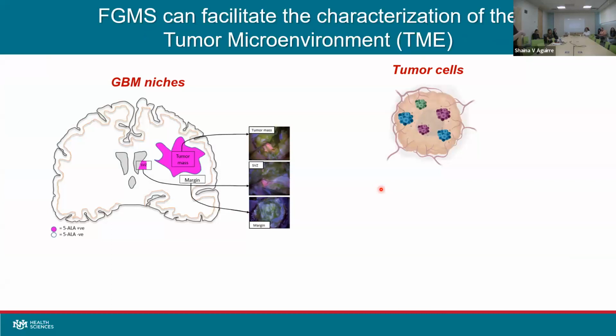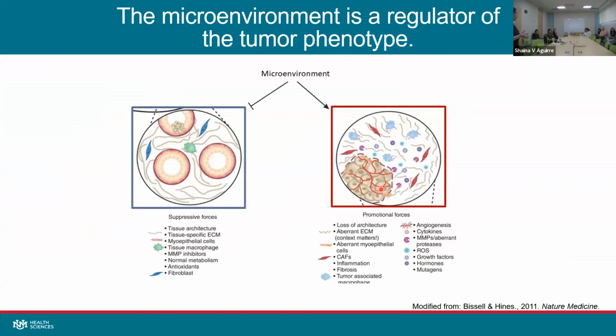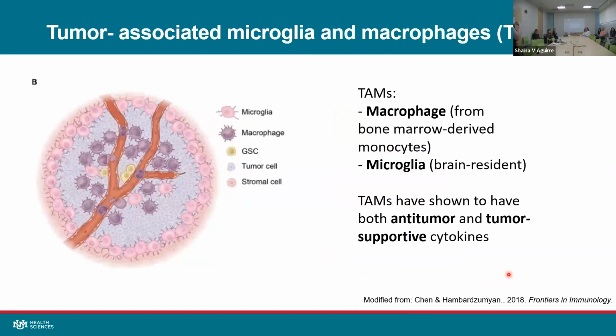Now, these not only allow us to investigate the tumor cells in the samples, but also to understand the tumor microenvironment. The tumor microenvironment in this context is any cells that are not tumor cells. We are interested in understanding the tumor microenvironment because the context of the tumor is very important for how it grows. We know that the tumor microenvironment and its characteristics can have anti-tumoral effects or pro-tumoral effects. This is true for the architecture of the tissue, the parts that are not cells, but also the phenotype of the cells that are not specifically tumor cells. What we are interested in for this project is something called TAMs, or tumor-associated macrophages and microglia.